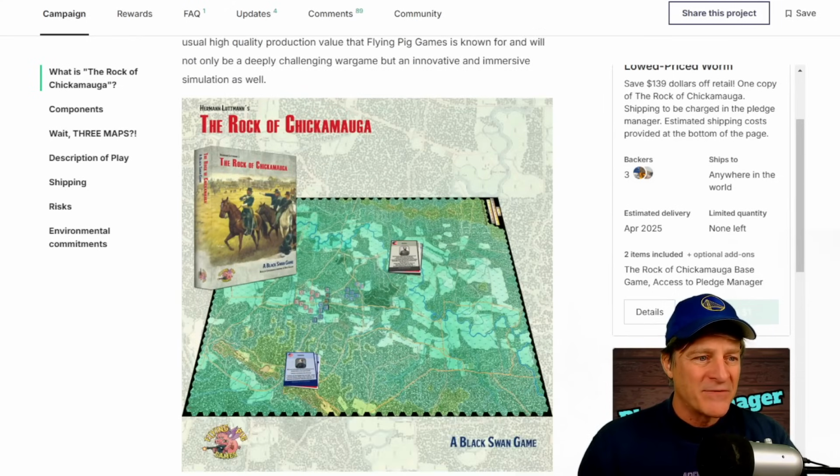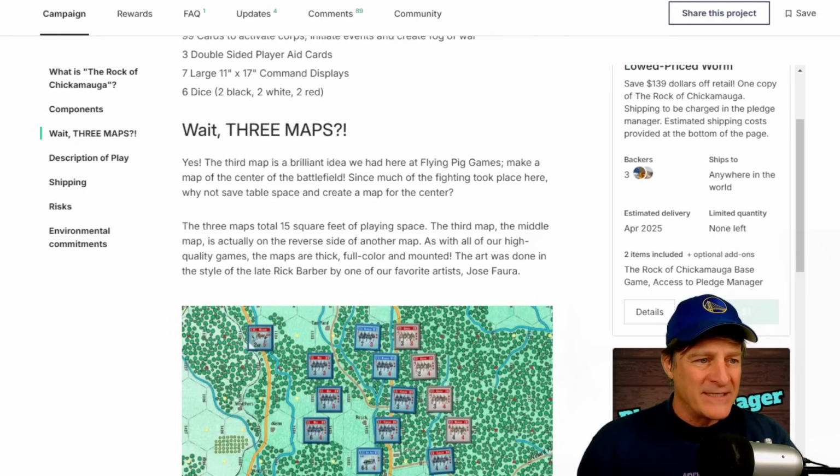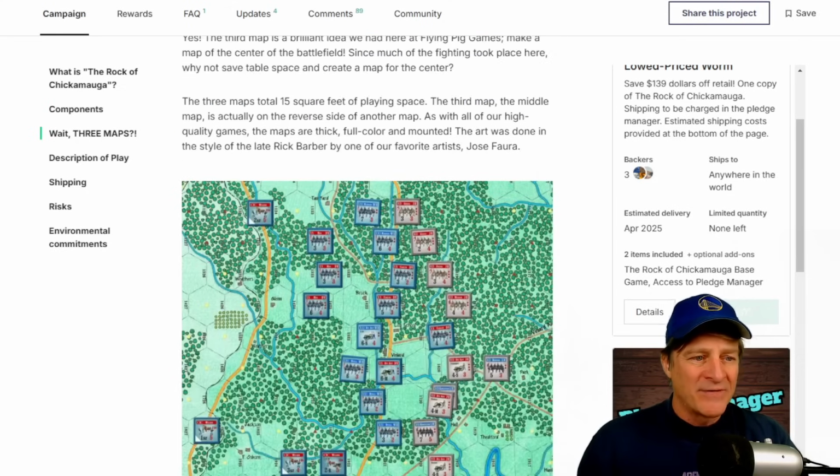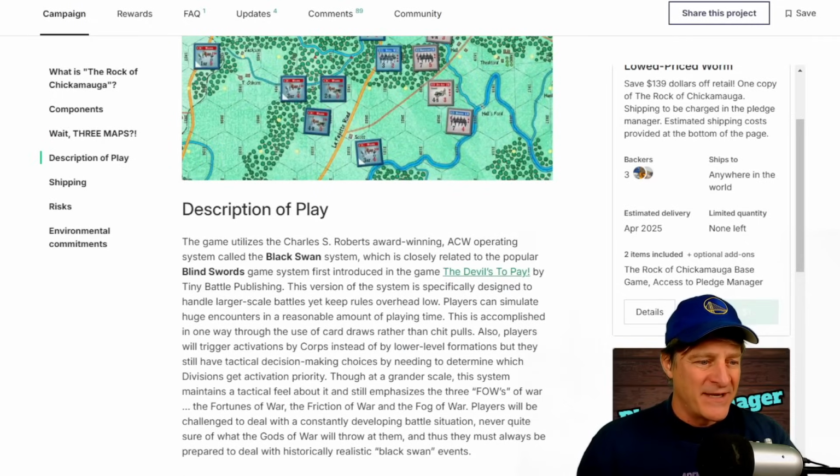The one difference, right? Rick Barber, who sadly passed away, was one of the most accomplished map designers in board wargaming. This game, if we look at it, the map style is in his style. It is not, of course, his artwork, as he is sadly no longer with us. But looking at these maps, these look outstanding. Counter artwork very much the same way. Looks like it's going to be just a fantastic addition to the series.